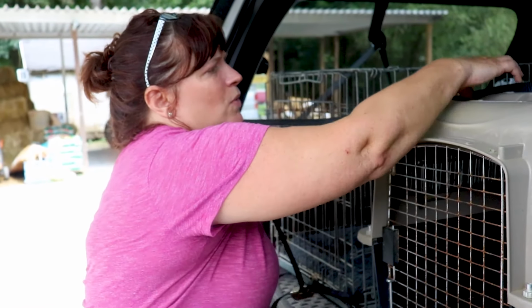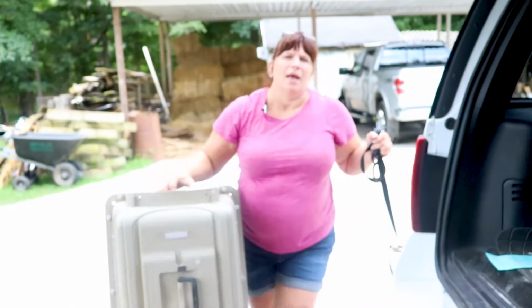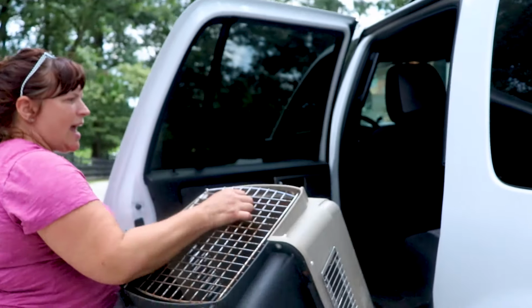So the next thing I'll show you real quick is, if we're going to walk around here to the other side with this crate, I'll show you how to secure this inside your back seat.